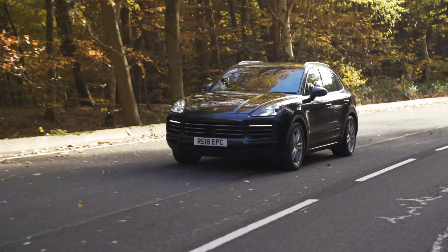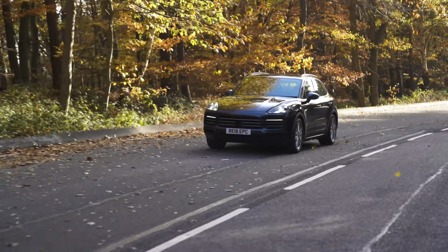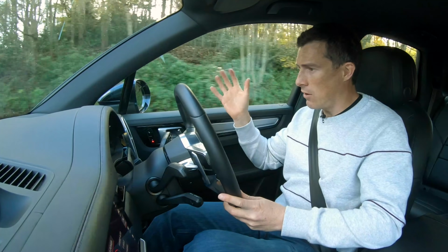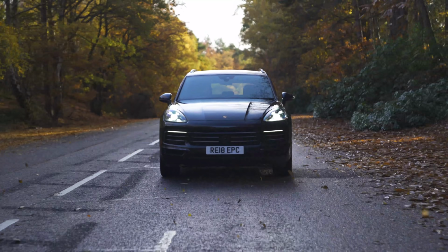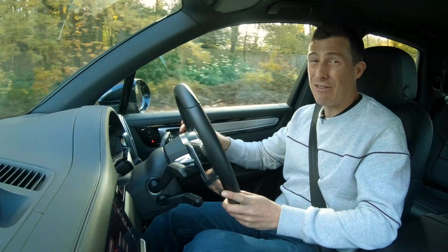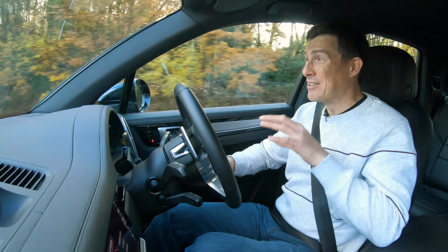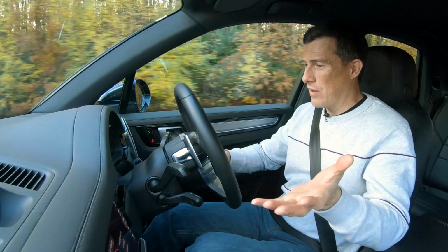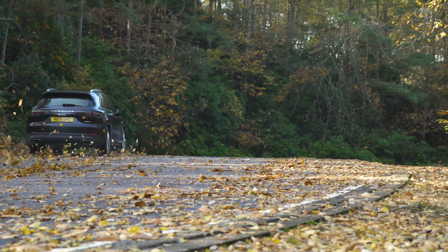And if you use this thing properly, you charge it at home before you go to work and you haven't got a long commute and you can charge at work, you can pretty much just drive this thing on electric power. And really you do need to make the most of this system because the whole hybrid setup actually adds around 300 kilos of weight to the normal Porsche Cayenne if you compare it to the normal V6 or the V6S, and you do feel that way.